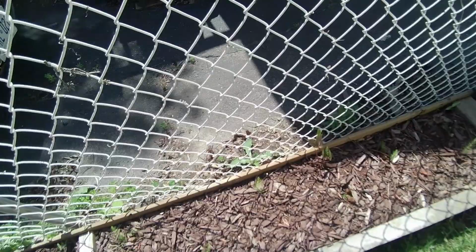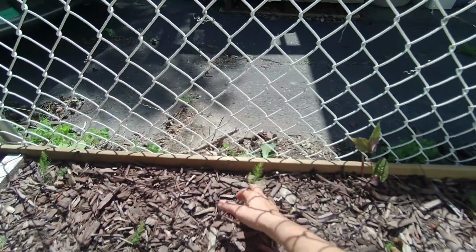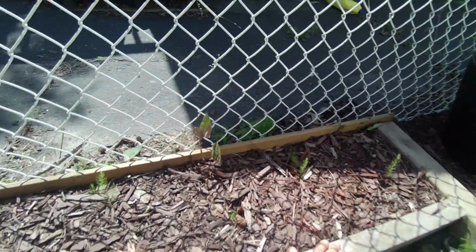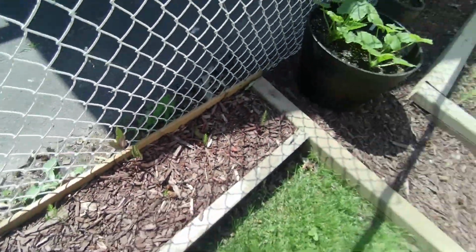This is my permanent asparagus bed. So I have all kinds of asparagus growing here. I just did these from seeds this year, so we'll see what happens in about 3 years from now. That's how long it takes to get a crop, apparently, with some oregano growing in it.